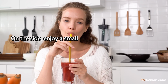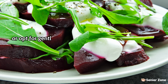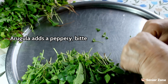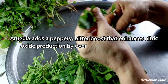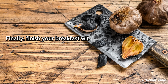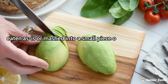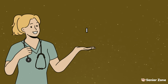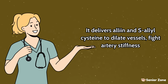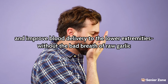On the side, enjoy a small glass of beetroot juice, ideally raw and freshly juiced, or opt for gently cooked beets blended into a smoothie with arugula leaves. Arugula adds a peppery, bitter boost that enhances nitric oxide production by over 200% in some studies. Finally, finish your breakfast with 1 clove of fermented black garlic, eaten as is or mashed into a small piece of avocado toast if desired. It delivers alliin and S-allylcysteine to dilate vessels, fight artery stiffness, and improve blood delivery to the lower extremities, without the bad breath of raw garlic.